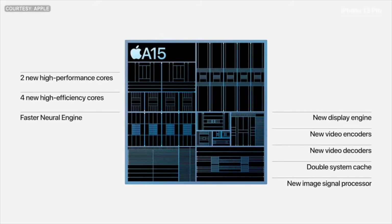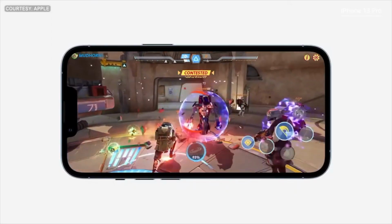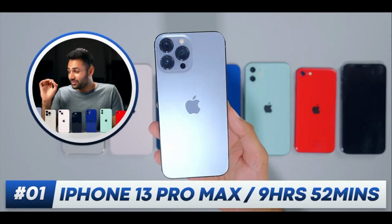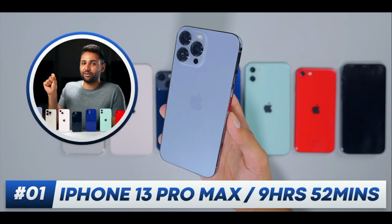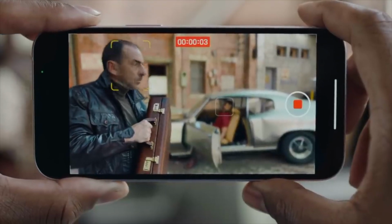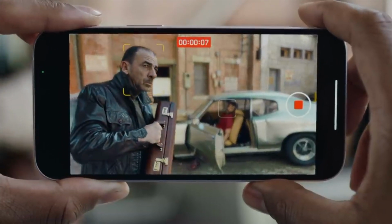The second thing that we want to talk about in terms of core feature is battery. Most of us want better battery. That's like the single most thing that we all look forward to. And Mr. Who's the Boss did a battery test with a lot of phones, and the iPhone 13 Pro Max came up as the winner with almost 10 hours of screen on time. That's a lot.